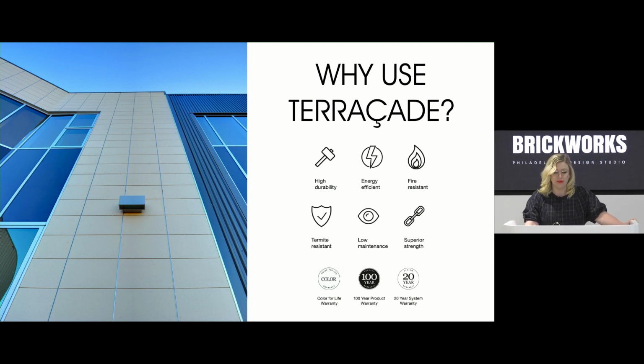It's low maintenance with a lifelong color-fast guarantee and maintenance-free finish. It will never need painting or recoating. We guarantee that for the lifetime of the product, and it has superior strength, manufactured for maximum strength and impact resistance as well. Not all facade materials are the real deal.